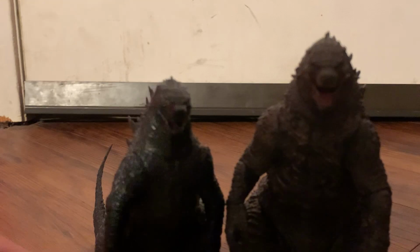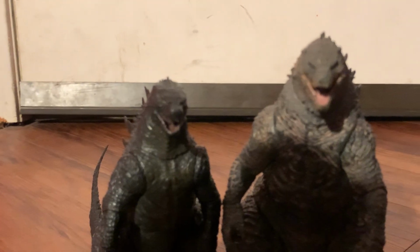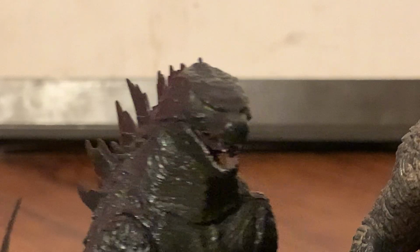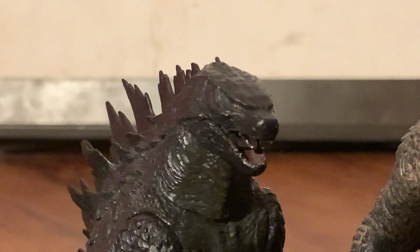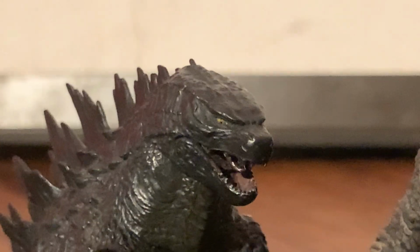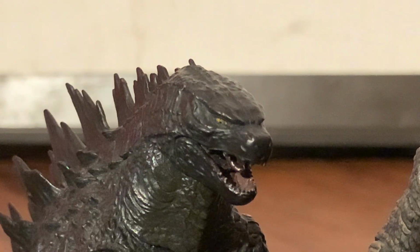But there are a couple of exceptions that I will get into, such as the face. Let me see if I can bring these two in here without covering them up. Alright, oops. Yeah, take a look at the face on the NECA Godzilla. There are his eyes. First things first, on this release, they did change it later on with the King of the Monsters, but they're more cat-like.